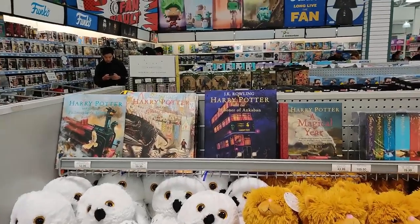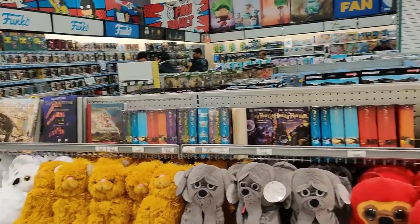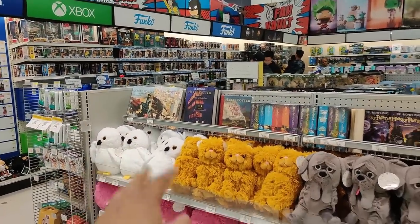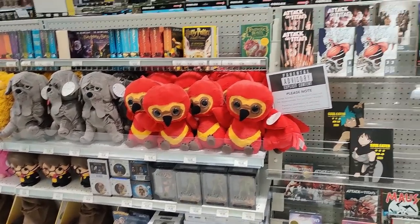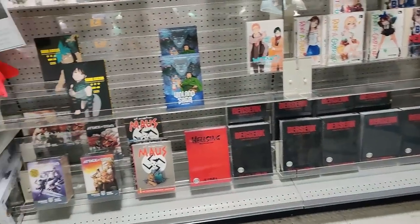I'm actually really happy they have books now. The entire Harry Potter collection, multiple different versions, whether trade paperback, hardcover, or oversized. Beautiful stuff. You got all these plushies here for Harry Potter too. Crazy, right? And, of course, they got manga. Insane.